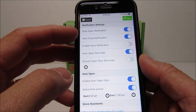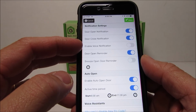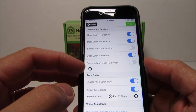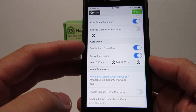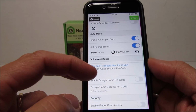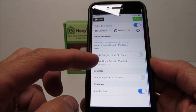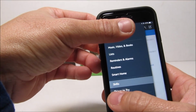So in here we have notification settings, so you can toggle on and off if you want to be notified when the door opens, closes, door open reminder, or enable voice notification. Then we have the auto open feature, which is basically geofencing, and it will use your GPS location and open the door if you are within 50 to 100 feet. Also, there is voice assistant settings for both Alexa and Google Home. Then, if you want more security, you can enable fingerprint access so that you're the only one that can open the app on your phone.